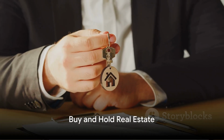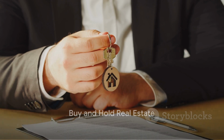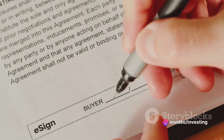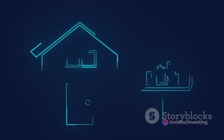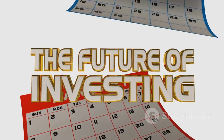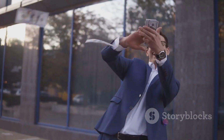Buy and hold is a long-term game, perfect for those who appreciate steady growth. This strategy involves acquiring properties and retaining them over time, reaping benefits from consistent rental income and potential property value appreciation. Patience is key with buy and hold, but the rewards can be worth the wait.